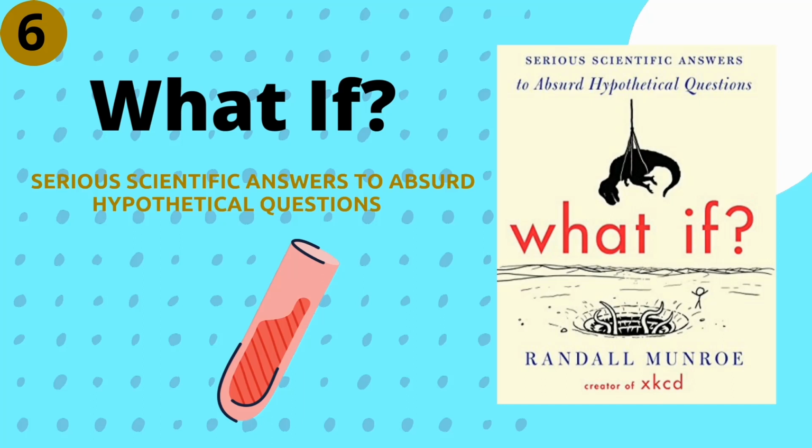In pursuit of answers, Munroe runs computer simulations, pores over stacks of declassified military research memos, solves differential equations, and consults with nuclear reactor operators. His responses are masterpieces of clarity and hilarity, complemented by signature XKCD comics. They often predict the complete annihilation of humankind, or at least a really big explosion.